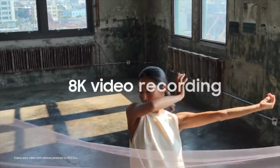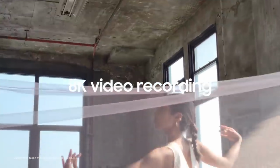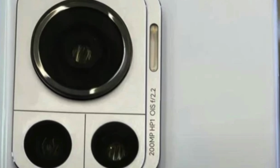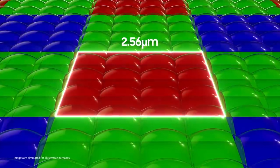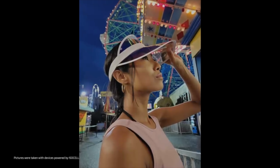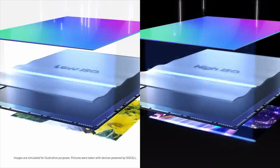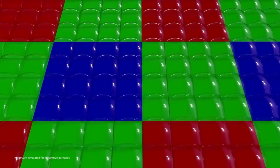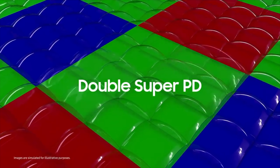So there we go, the world's first 200 megapixel phone is here. Live look, Motorola Frontier is coming. In the future, we'll see more smartphones with 200 megapixel camera sensors, including the S23 Ultra with the improved 200 megapixel sensor for 2023. Of course, that's a bit far away, so this is what we have right now.